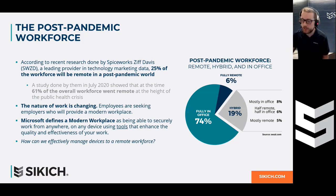The breakdown of the research shows that while 74% will remain fully in the office, 6% will go fully remote, and 19% will be hybrid, spending some of their time in the office and the rest remote. It's clear the nature of work is changing, and as technology continues to drive innovation, employees are looking for employers who will provide a modern workplace.